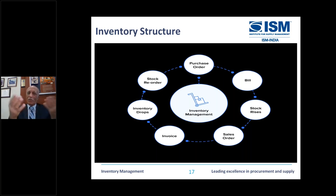And to take care of this, procurement also plays a key role, inventory plays a key role. But if you look at the heart of the whole chain, whether it's the sales side, the procurement side, or the transportation side, inventory is in the heart of it. So it is a key point of balancing demand and supply.